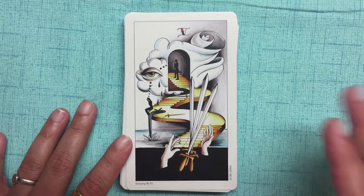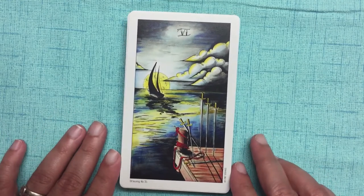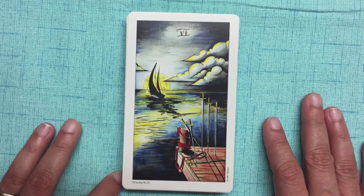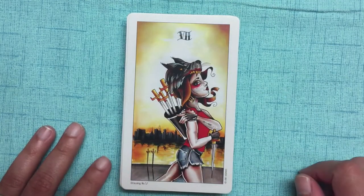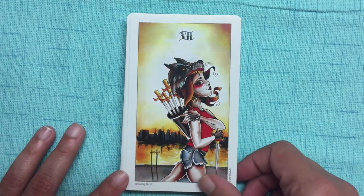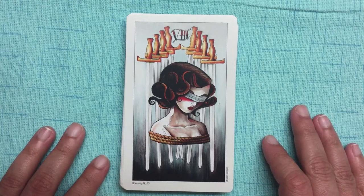Kind of has a surrealistic bent to it. Six of Swords. Again, very gorgeous, very gorgeous. I don't know, I find myself also looking at the Six of Swords card a lot. Seven of Swords. Oh. Eight of Swords. This card.